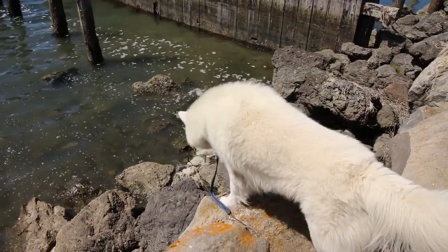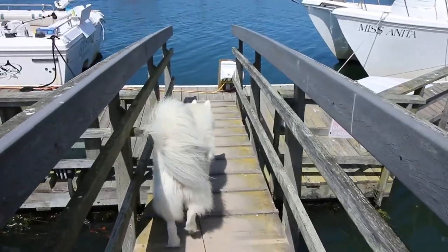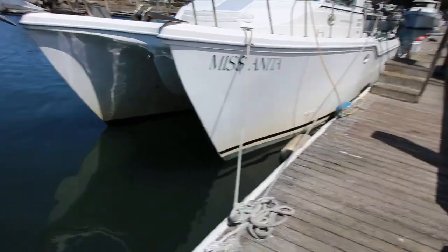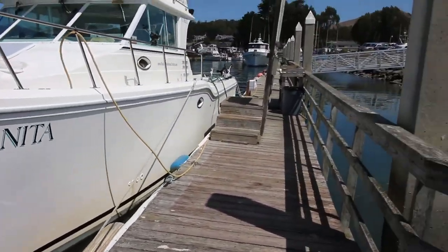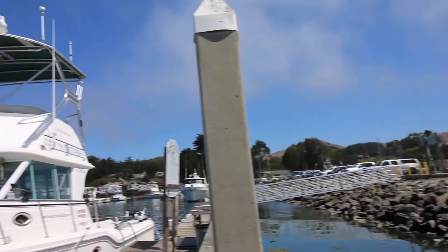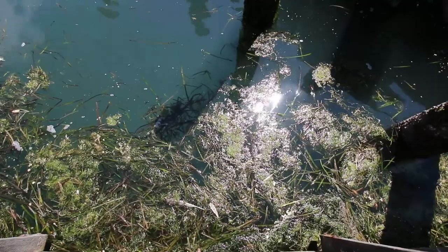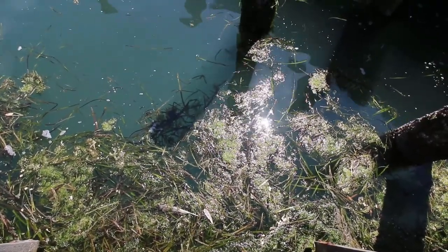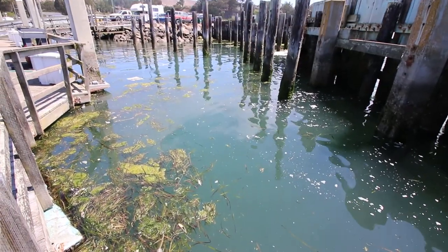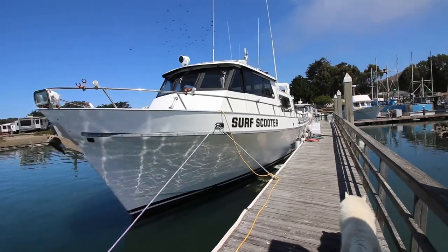Call of the wild, he says. Let's try somewhere else, pup. Miss Anita, looking good. Anita, bonita. How about it? Oh, look at the single right on the top of it. All riders must pay. He's a captain. That's what's going on. He's the captain of our vessel. And the surf scooter looks like it's definitely ocean worthy.